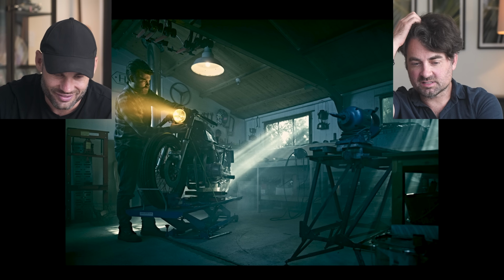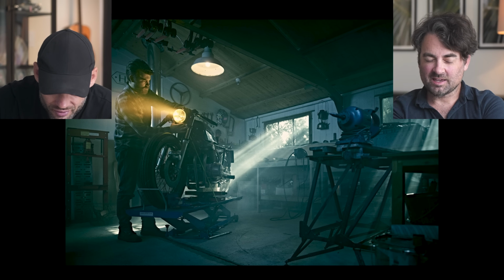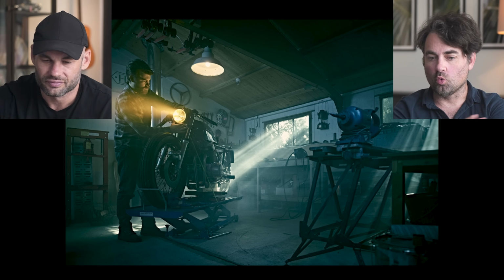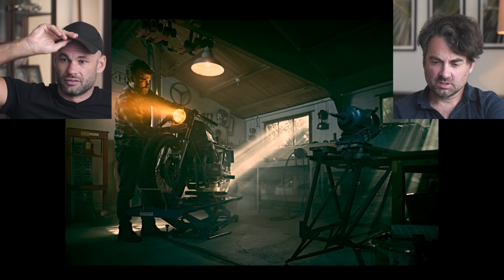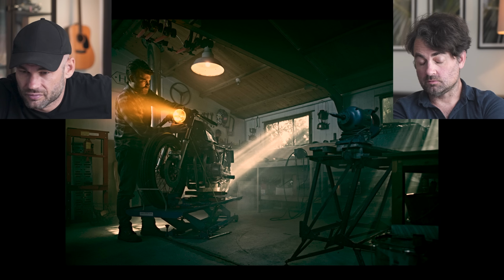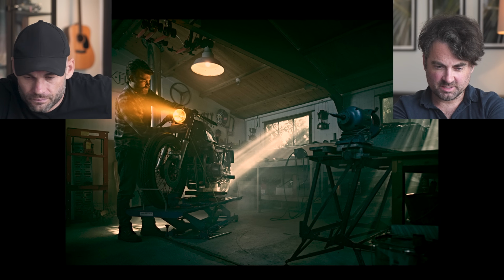Okay, that makes sense, but it's still color graded to look dark, and that's where I'm getting the disconnect. What if this shot was graded in the opposite direction, very warm, and all the wood tones were... I think I would like that better. I think I would too. It would be interesting to revisit this and go in the opposite direction, make it warmer, play with the colors, and see how that turns out. But all right, next image.